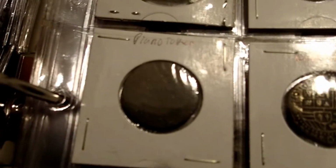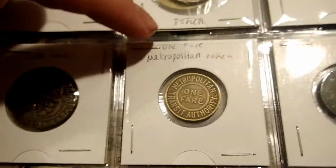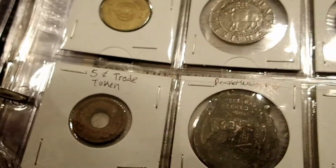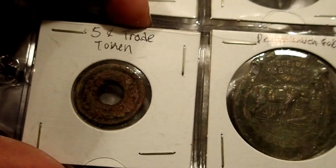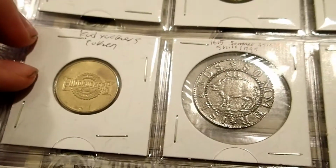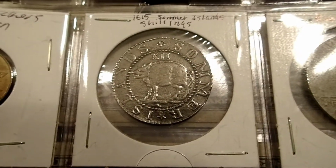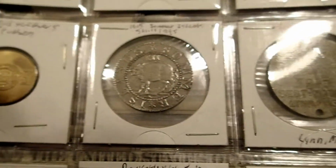This is a piano token that I got tricked into thinking was my first copper of the year. That voice crack was beautiful. A gold coin. A one fair authority token, all kinds of tokens. 5-cent trade token. That was in a recent episode too. That went to a casino, I later found out. That was cool. That was from the Derry, New Hampshire seed and hunt.